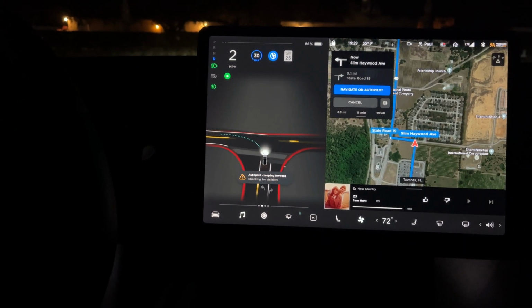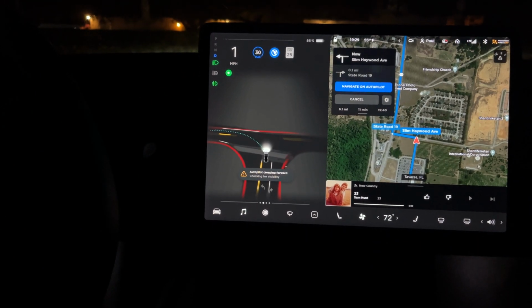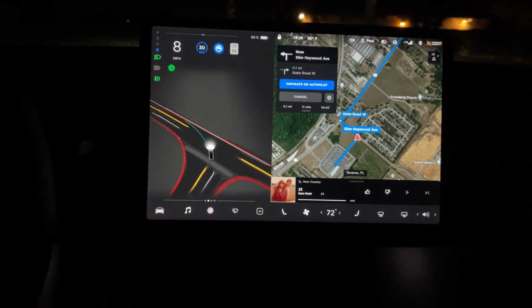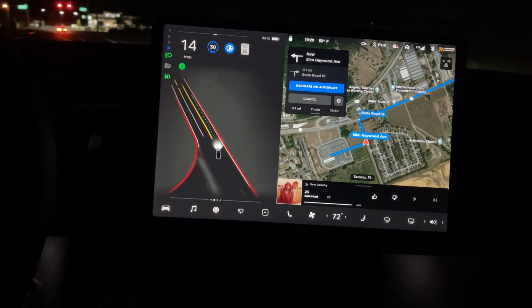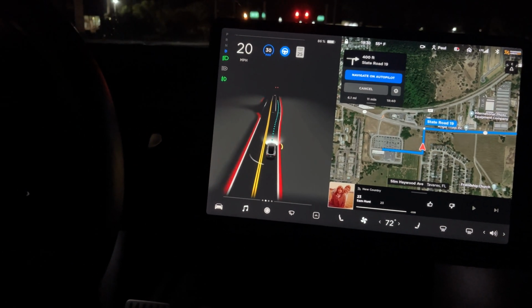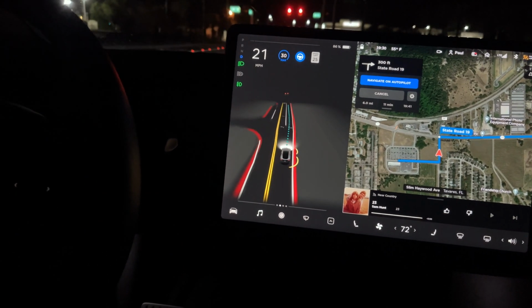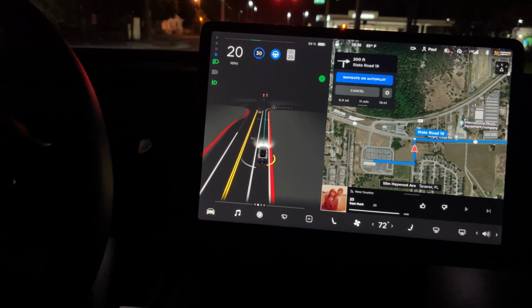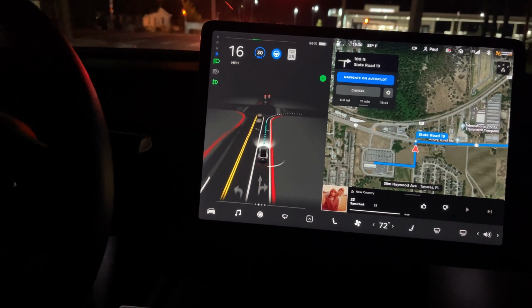Now I have it programmed to take us to a place called JB Boondocks. It's just a local restaurant. It's actually one of my favorites in the whole area. And it's near my house. So, this is good stuff. Alright, let's see how we do.